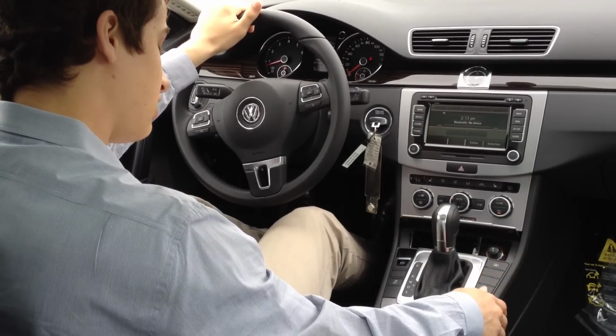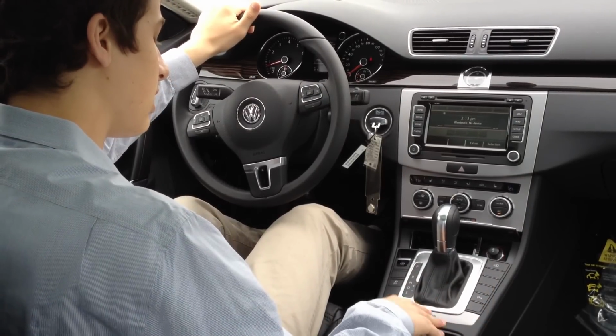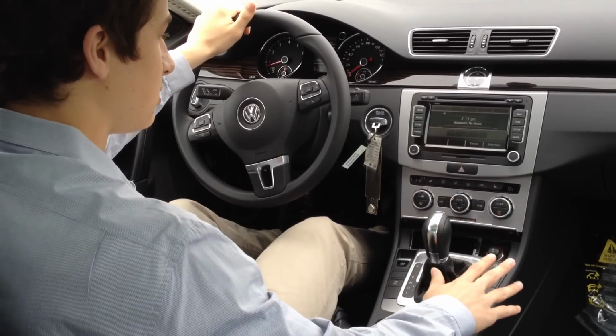We have an electronic parking brake here right next to the gear selector. It's also a really nice feature, so there doesn't have to be much room here for a handbrake. We also have our ESC off and parking sensor button. And the parking sensor is a really nice feature. It helps you out a lot.